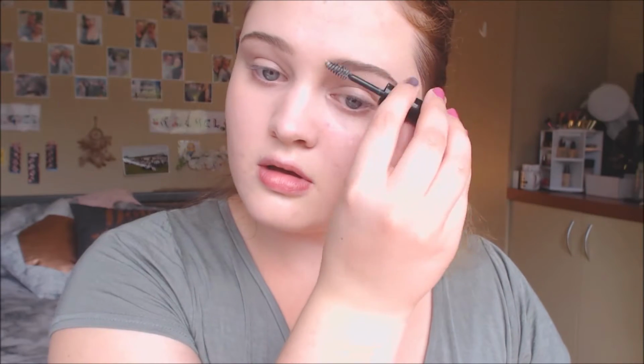And for the front of my brow, I like to turn the pencil on its side and just really gently place the colour there and flick it upwards. I don't like my brows to be too strong, especially in the front. I'm just going to set that in place with a clear brow gel. This one's by Rimmel. Eyebrows done.